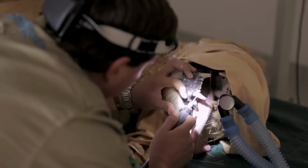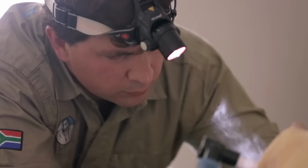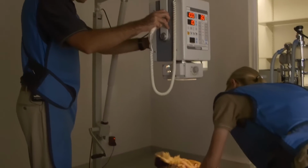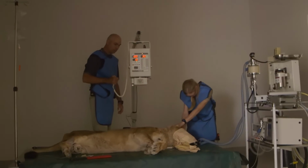At Lion's Rock, Gypsy the lion has had a lengthy operation on her teeth, and the medical team are taking advantage of her still being sedated to give her X-rays to see how her dwarfism is affecting her.